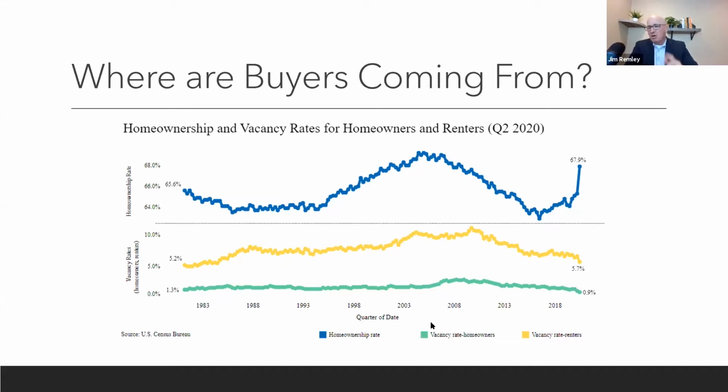And you can see what's happened. Home ownership rates going almost vertical up to 67.9%. We haven't seen that rate until all the way back in like 2003, 2004. And then if you go back behind that, all the way back into the 80s, we haven't seen that level of home ownership.